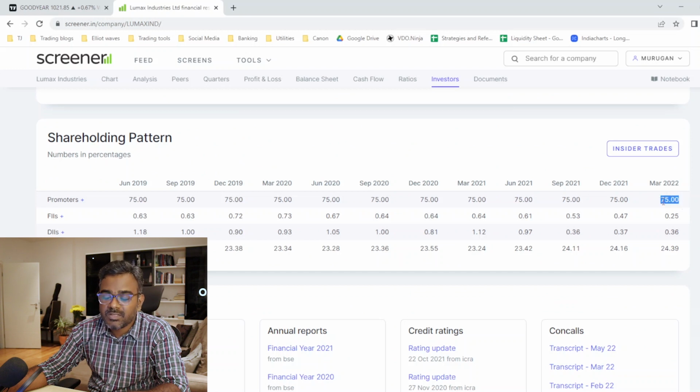The final thing is the shareholding pattern. Here the promoters hold a good 75%, as we saw in Goodyear, and here the majority of the remaining stake is held by the public after the promoters. So overall for me, it doesn't matter if FIIs buy. FIIs will come to a stock whenever they want to, but for us, fundamentally it's a decent company. It's growing decently in terms of sales, and it's available at pretty decent valuations. So that's my fundamental take.